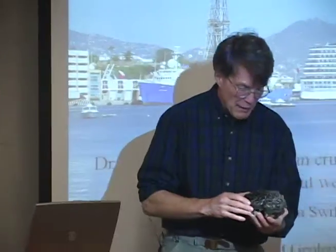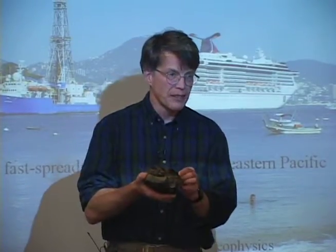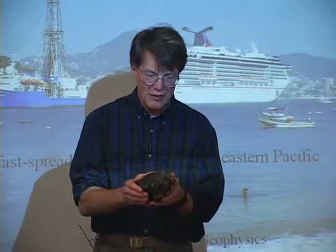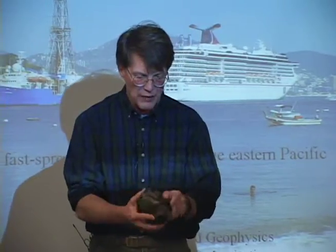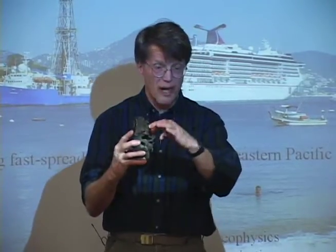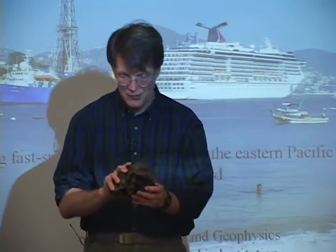The vocabulary words are basalt. Basalt is the rocks we find on Iceland and in Hawaii. They're what forms the upper part of the crust. This is a piece of rock from a pillow basalt. It's got nice shiny glass on the top of it and lots of pores on the inside. And one of the characteristics of this is it's got high porosity. I'll be talking about porosity, and that's just the amount of air or seawater that's inside the rock.